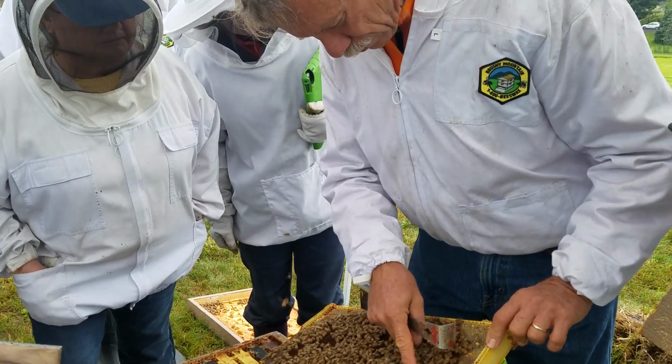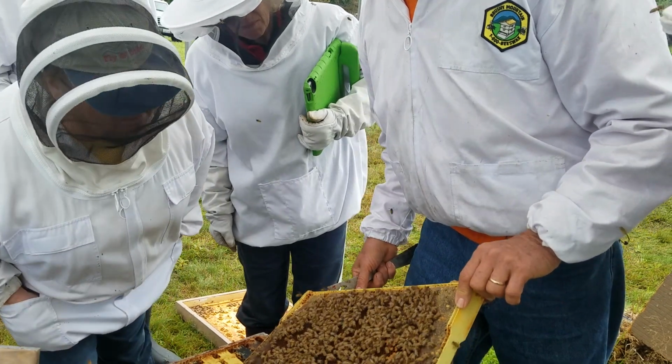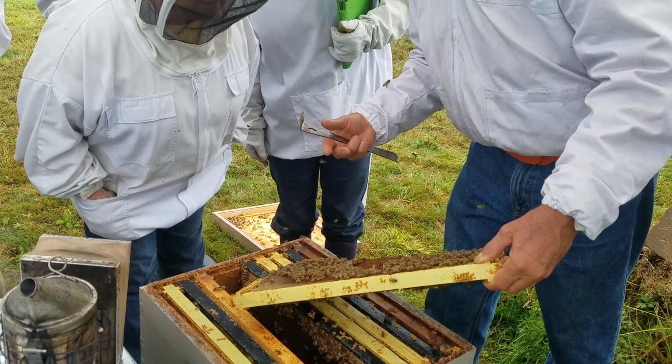Okay, so we're going to look over here. And here's some more sealed brood emerging out. No sign of any problems in this hive. Everybody looks just fine. Nice non-defensive colony. Mike's got some very nice bees. You all see the queen?